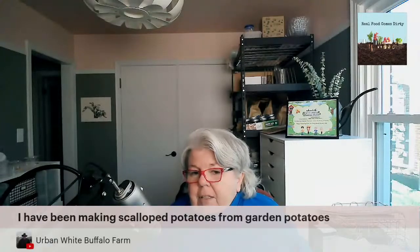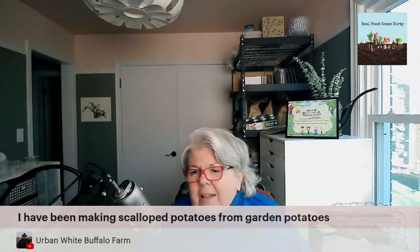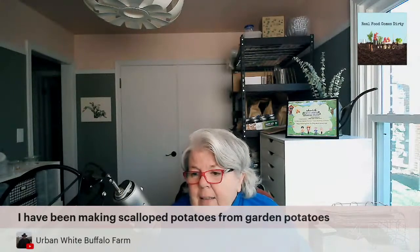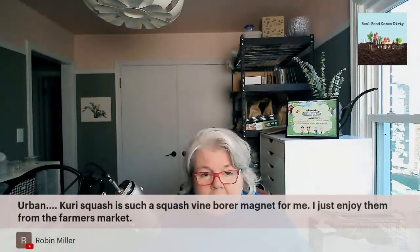Oh, isn't that the best? Stephen's saying he made scalloped potatoes from garden potatoes. There's nothing like a garden potato. And we're not crazy potato eaters, but they're almost like a different vegetable.